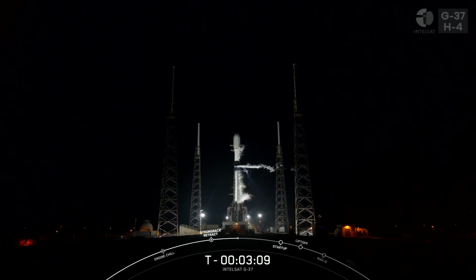At T-minus 60 seconds, Falcon 9 will be in startup, and this means that the rocket's autonomous internal flight computers have taken over the launch countdown. Stage 1 LOX load complete. And just inside of T-minus 2 seconds, we will light those 9 Merlin 1D engines for liftoff.